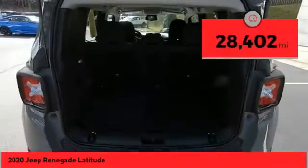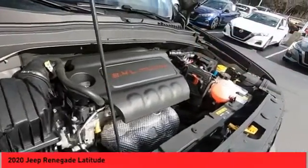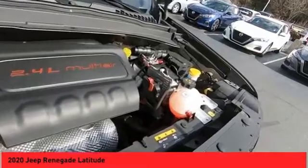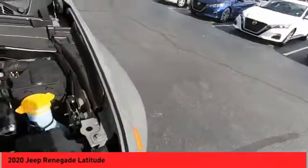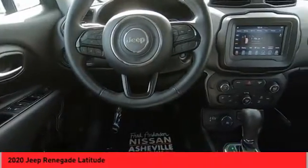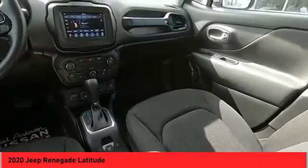This vehicle has less than 30,000 miles. Here are some of this vehicle's great options: alloy wheels, power mirrors, traction control system, daytime running lights, fog lights, luggage rack, backup camera, auxiliary audio input, steering wheel audio controls, push button start.